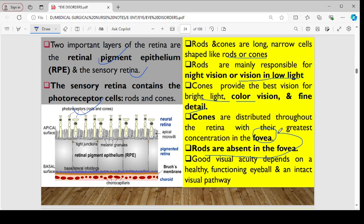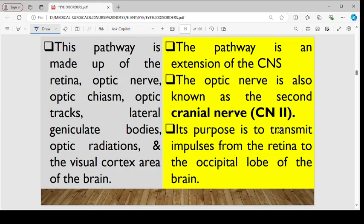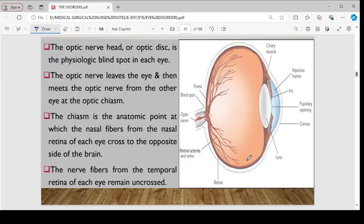Good visual acuity depends on the health and functioning of the eyeball and an intact pathway. This pathway is made up of the retina, the optic nerve, optic chiasma, optic tracts, lateral geniculate bodies, optic radiations, and the visual cortex area of the brain. The pathway is an extension of the CNS. The optic nerve is also referred to as the second cranial nerve. Its purpose is to transmit impulses from the retina to the occipital lobe of the brain for interpretation. The optic nerve head or the optic disc is the physiological blind spot of each eye.